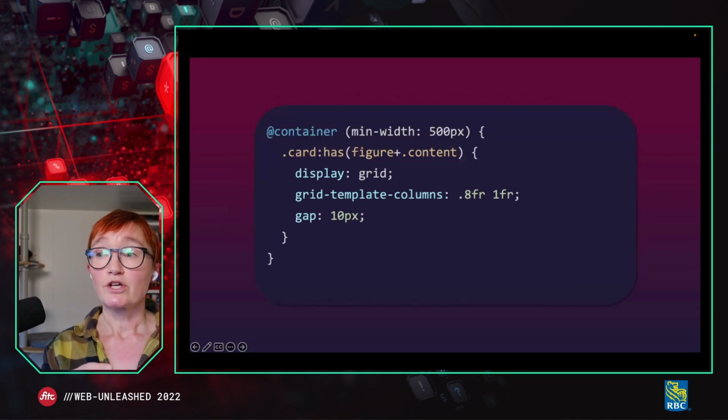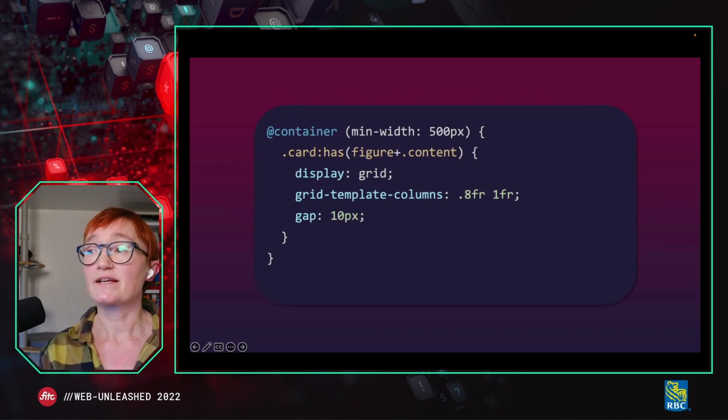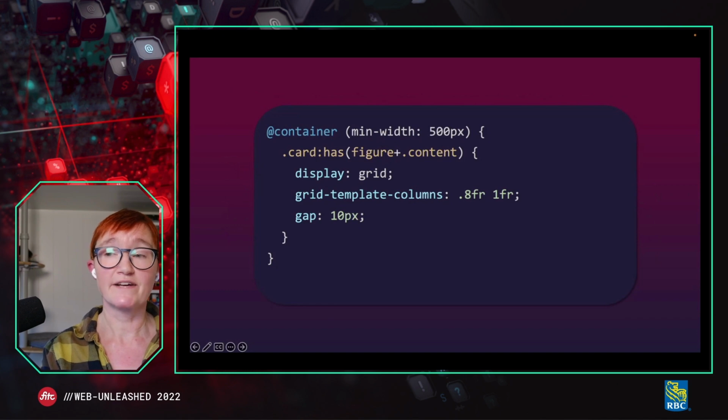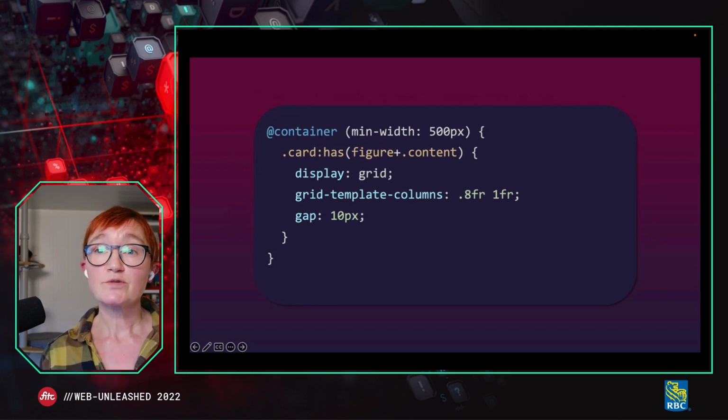So in this demo, I've got a card component. Now, the card might contain a few different things. It might have a figure with a caption. It might contain some text. It might contain a figure and the text. And I want to have different layouts depending on what's inside. And also at different breakpoints, I might want to do different things. So I can put this card into all sorts of places in my layout, and it will look good no matter what size of space it's got, but also whatever's inside it. And so that's what I'm doing here.